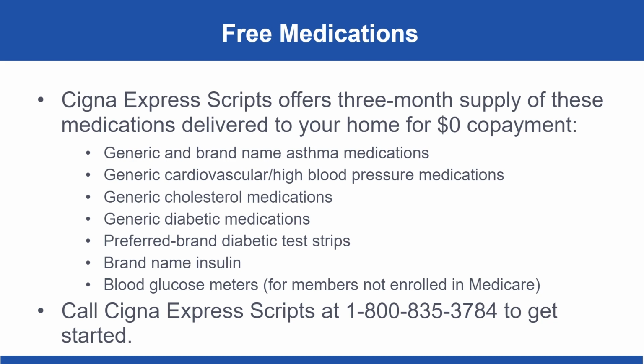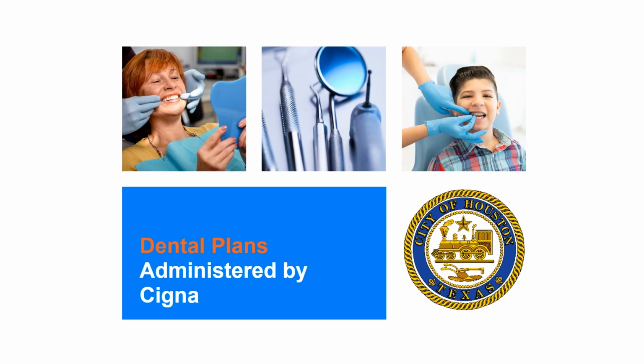Additionally, if you are a member who is not enrolled in Medicare, you are eligible for a free diabetic blood glucose meter. Call Cigna Express Scripts at 1-800-835-3784 to get started. Next, we will review your dental plan options administered by Cigna.